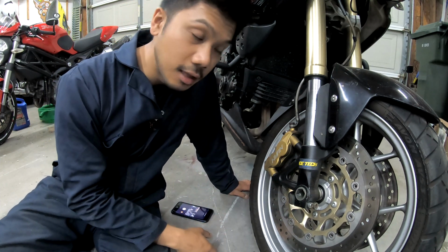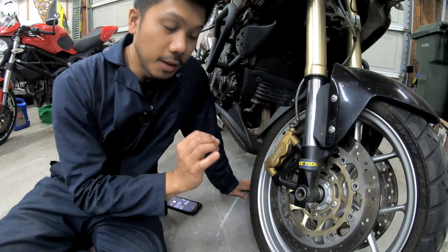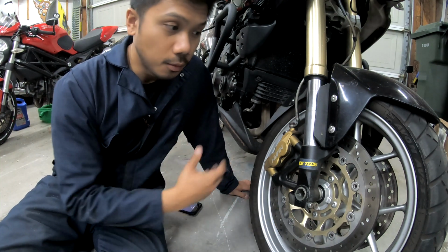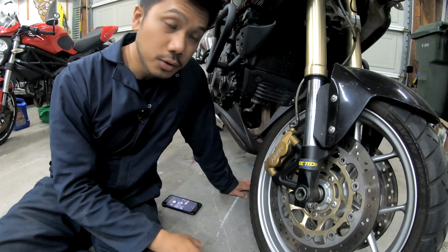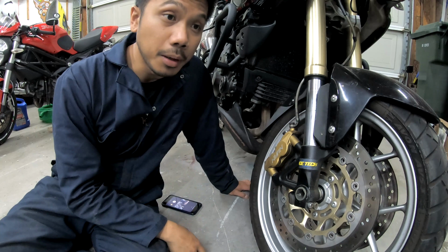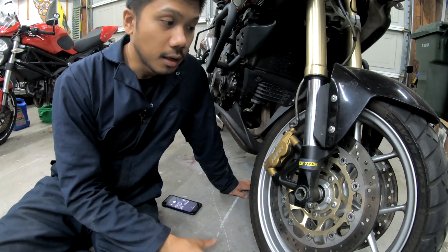Unfortunately, I have been in situations where I had to engage ABS, and they were lifesavers. The front chattered as you would expect with ABS. The rear sputtered along like it's supposed to, and it kept me from dumping the bike. So as far as brakes and the ABS system on this bike, it's great.